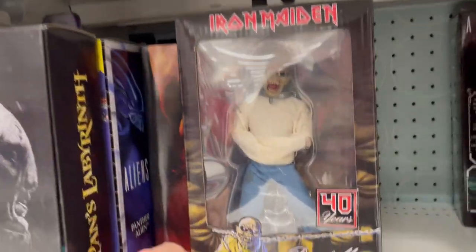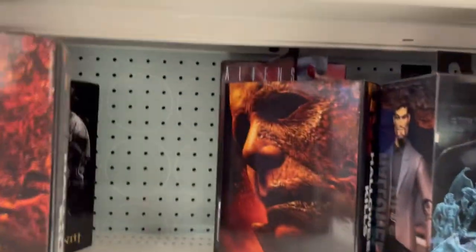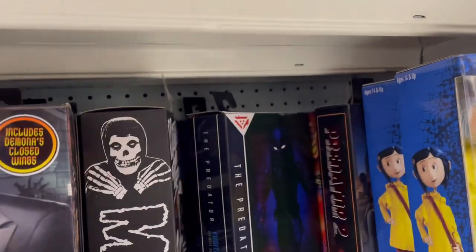The Iron Maiden. This is a figure, I guess, based off of a song by Iron Maiden. Is that what it is? Some Gargoyles figs, the Magician, X-Men, Pop.